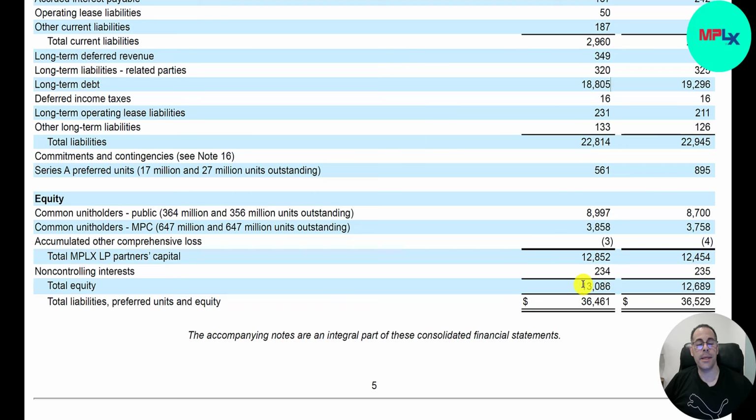Assets minus liabilities equals equity, $13 billion of equity. They raised $9 billion from issuing common units. Marathon Petroleum injected $4 billion.